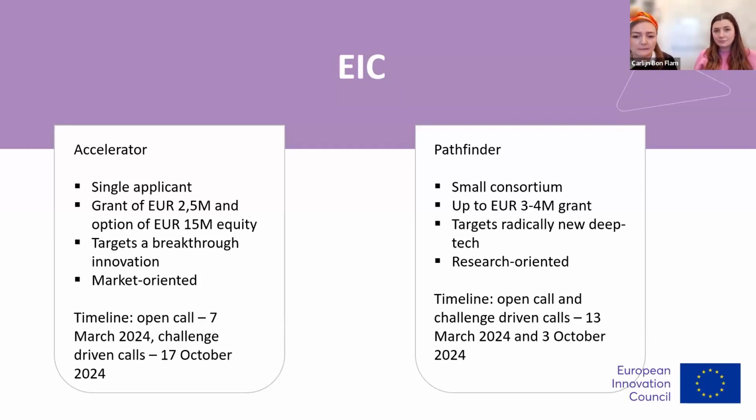Then about the Pathfinder. For the Pathfinder Open, we would need to apply with a small consortium, at least 3 independent legal entities, and each should be established in a different country, at least one of them in an EU member state. For the challenges of the Pathfinder, a submission by a single applicant is allowed, or 2 applicants together. The funding per project is up to 3 million euros for the open Pathfinder and up to 4 million for the challenge. The Pathfinder targets a more convincing long-term vision of relatively new deep tech that has the potential to have a transformative positive effect on the economy and society, which is a big difference with the Accelerator, which is more market-oriented.